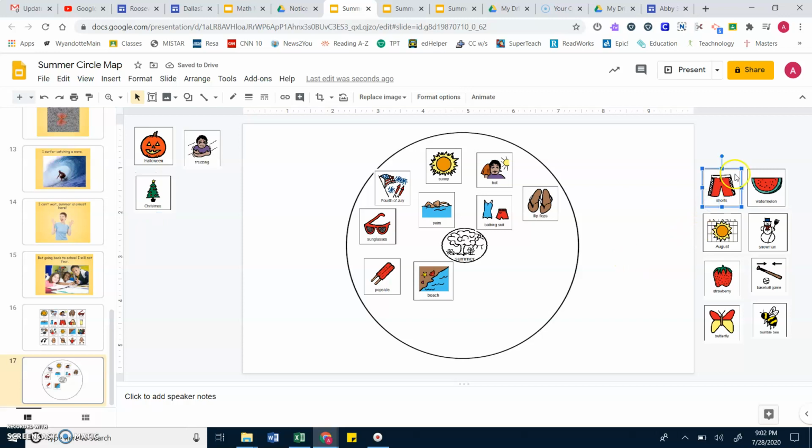Our next word is shorts. Do you wear shorts in the summer? Maybe look at what you're wearing right now. I'm wearing shorts. So we're going to put shorts for our summer circle.